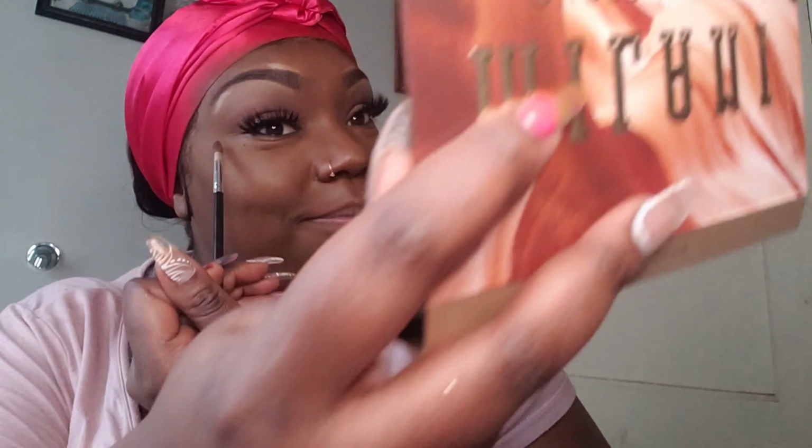I am using the Revlon highlight stick. I use it on my cheekbone areas because I have high cheekbones. When I smile, you can see the highlight on my high cheekbones. I also use it underneath my brow, at the bottom edge, and also on top on the inner corner, just to highlight those key points.